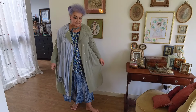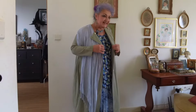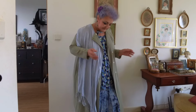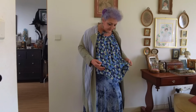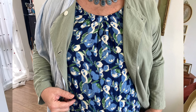So here's an outfit I feel much more comfortable in. This coat has come out to play for the second time in 2 weeks. But it's just so lovely, this lovely linen Cloud9 coat. But this time I'm wearing it over a top by Pyramus, which, to me, looks like pea blossoms. But I just love the colours in this.